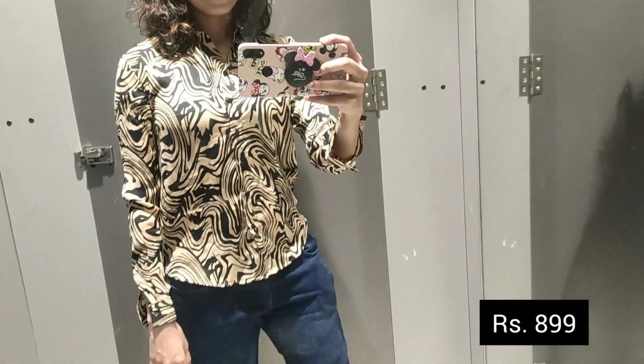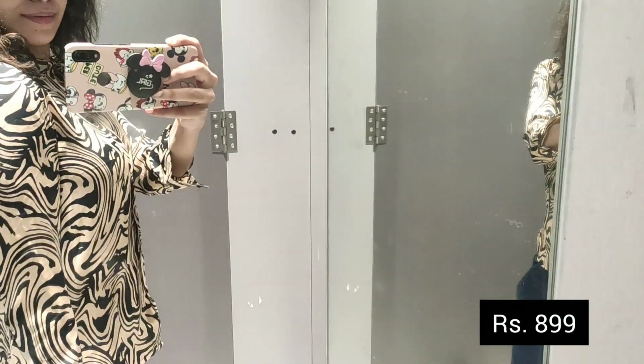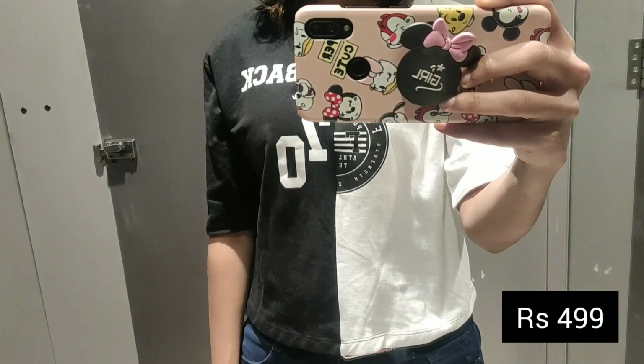So the second top I tried has a beige color. I like this black strips on it. It's kind of funky and you can wear it for office or casual wear. The price of this top is $8.99. I like this top as well, but I didn't go with this because I wanted the next size which was not available. The third top which I chose had half black and white.